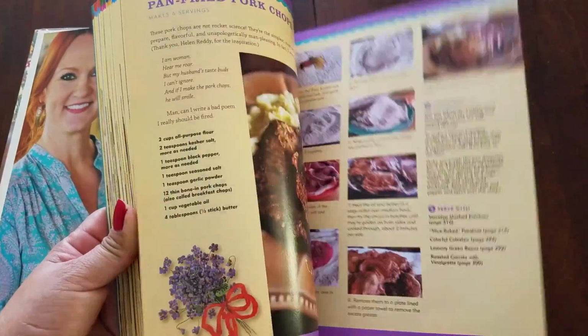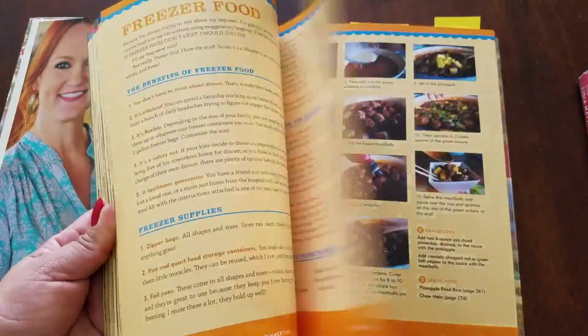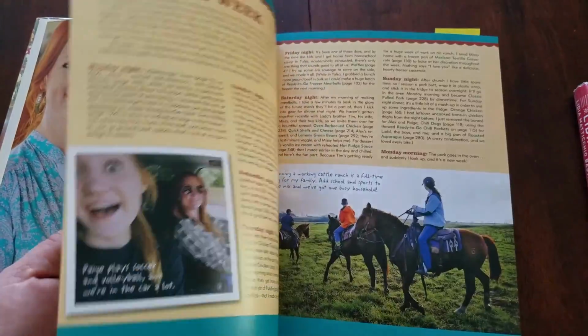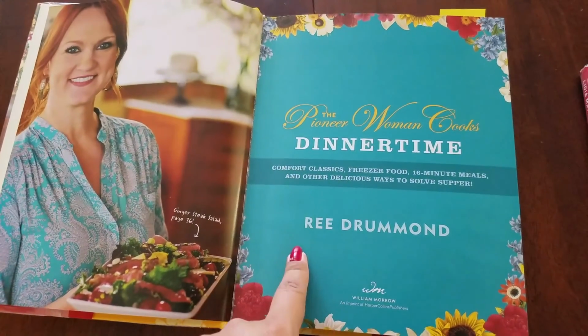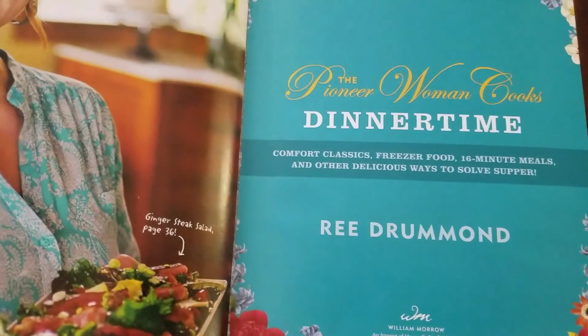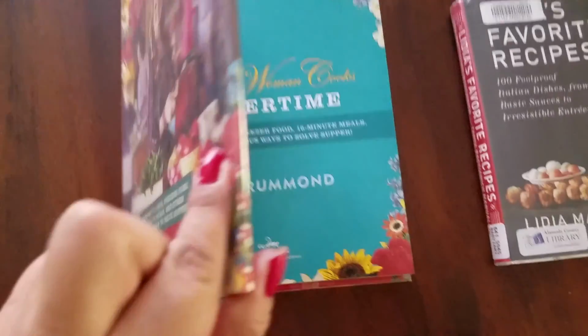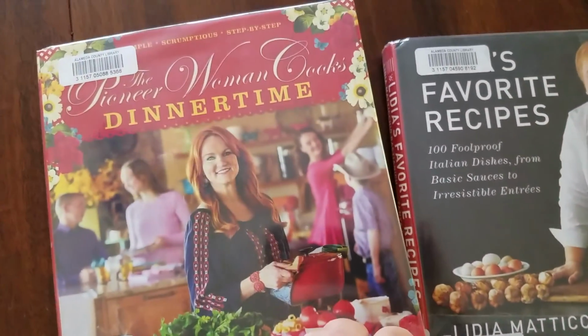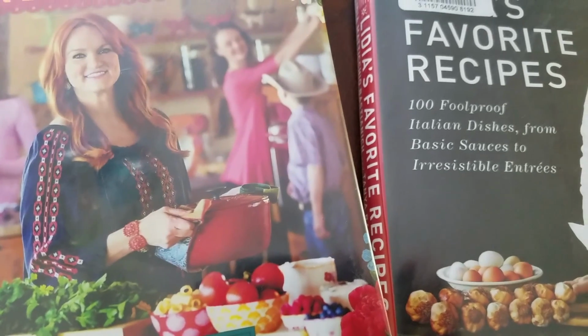So, can't wait to try some of these recipes out as well. So, I was actually thinking of purchasing this book too. I'd like to try a couple of recipes from here, starting this week. So, I'm excited. So, these are my two library books here, and I'm glad I got to find these.